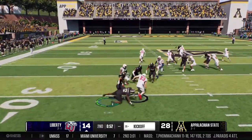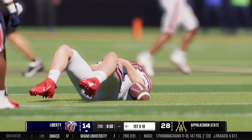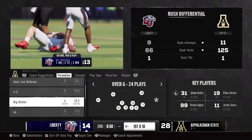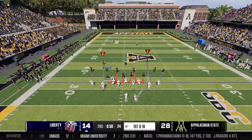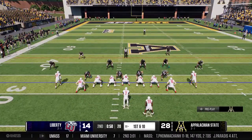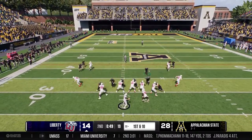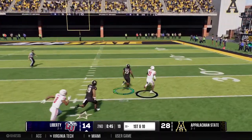He'll start to return inside his 25. Gets it all the way out to the 33 before he stopped. Looks as if we have an injury on that last play, and we'll take a break to check him out. Liberty takes over the Flames, sending the offense back onto the field. Running out of time here in the first half, and they do have a chance to make this a one-possession game. Can anyone catch him?